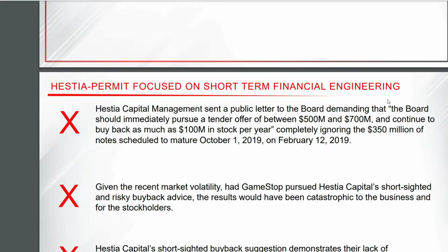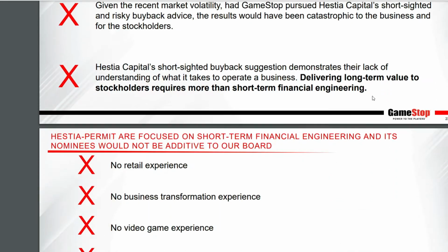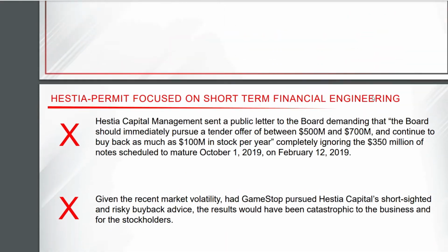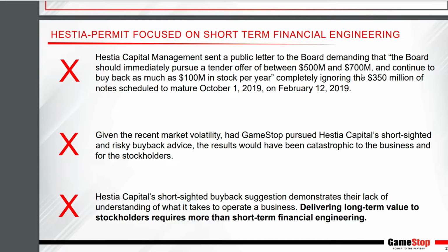Now, the next step for the actual company here, what it looks like is it has a problem with Hesta and Permit and their focus on financial engineering. And you get to see it's more of an internal kind of dysfunction that is going on.